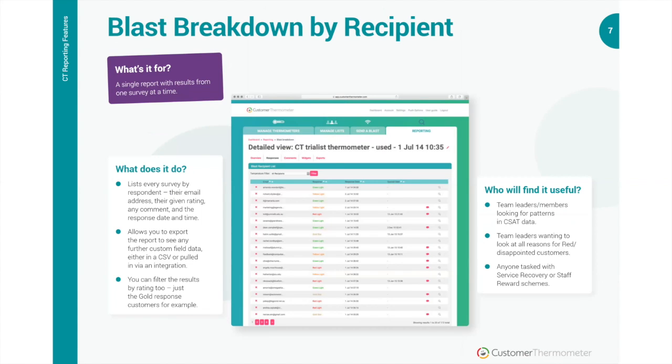And from here, what you can do is filter. So if you wanted to just see all red, you can filter on all your red responses or all your gold responses, and then have a look at those recipients' email addresses, first and last names, the agent who dealt with it. So then you can quickly action that. You can also see here, we've got our little pink speech bubbles. So if you click on one of those, it will just appear with your comment from that customer in a nice little pop-up bubble.